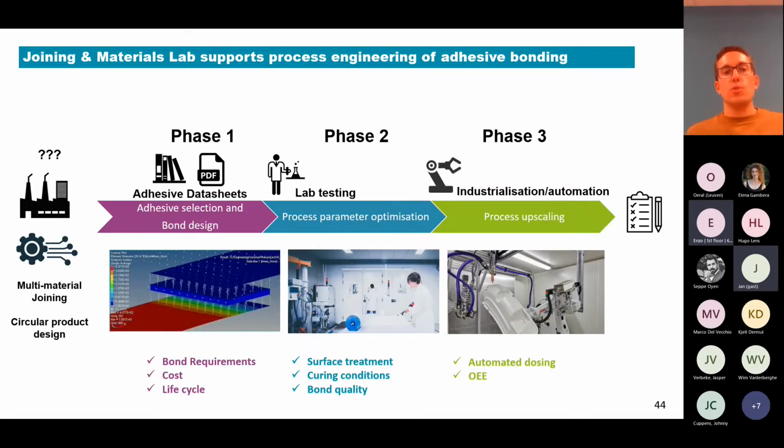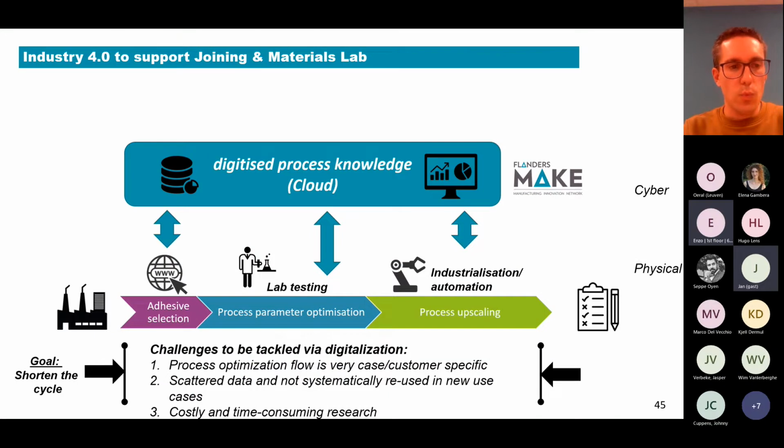In our lab, we do research in 3 phases. Starting from adhesive selection and bond design, through process parameter optimization, where we optimize the bonding process, up to process upscaling, where we look at how you can apply an adhesive via industrial robots. With this digitalization, we want to shorten the cycle from adhesive selection to process upscaling, because typically it takes a lot of time, effort and cost to do the whole process.